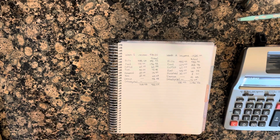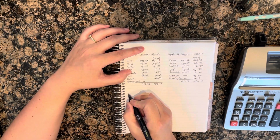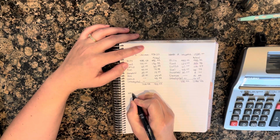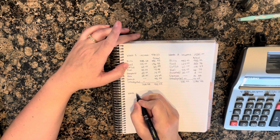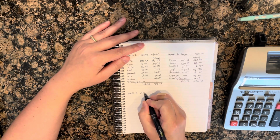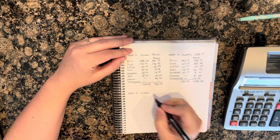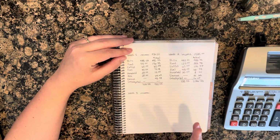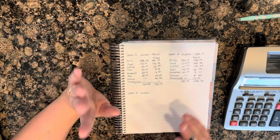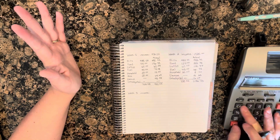So I want to be a month ahead on our bills, but I just write it down as a representation for myself. I don't know if I ever want to be using the income that we're making that week for the budget, but I do just like to see how much we got that week. And this week was a lot.